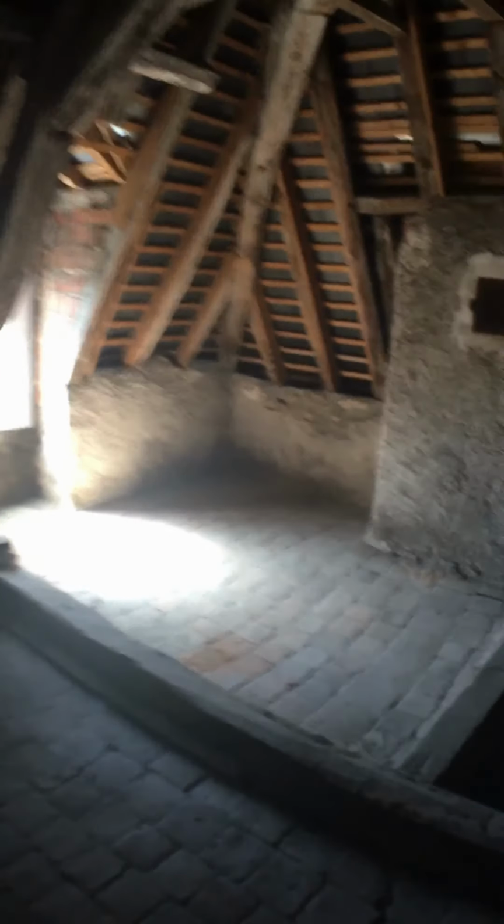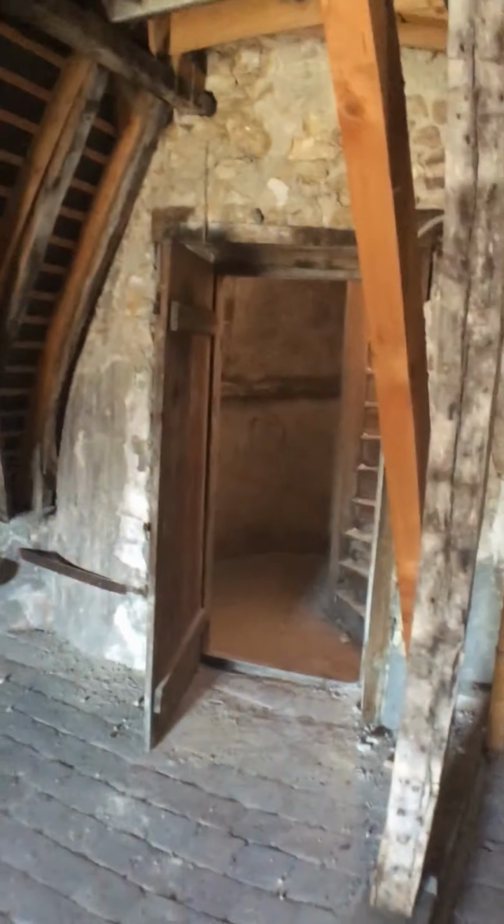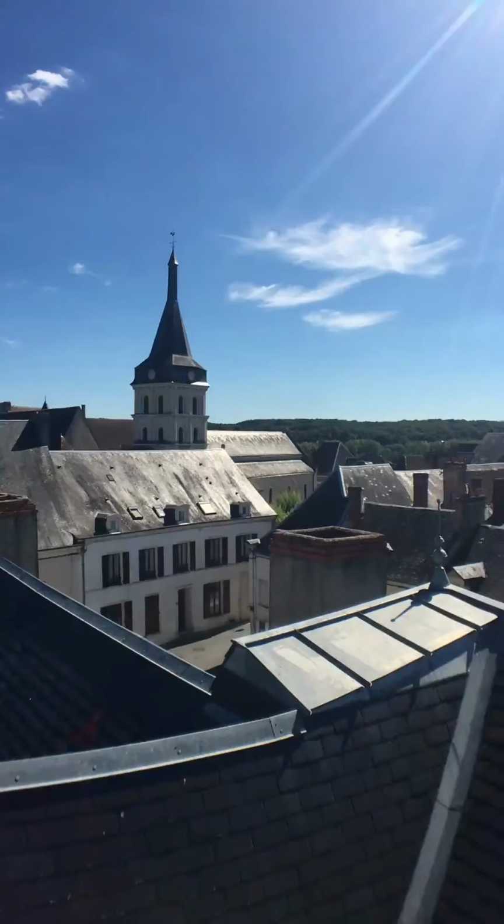Where you can see the chimneys, you can also see the little doors where they would have been able to put brushes up to clean them. That's onto the square itself again. And up here we have the entrance to the tower itself.